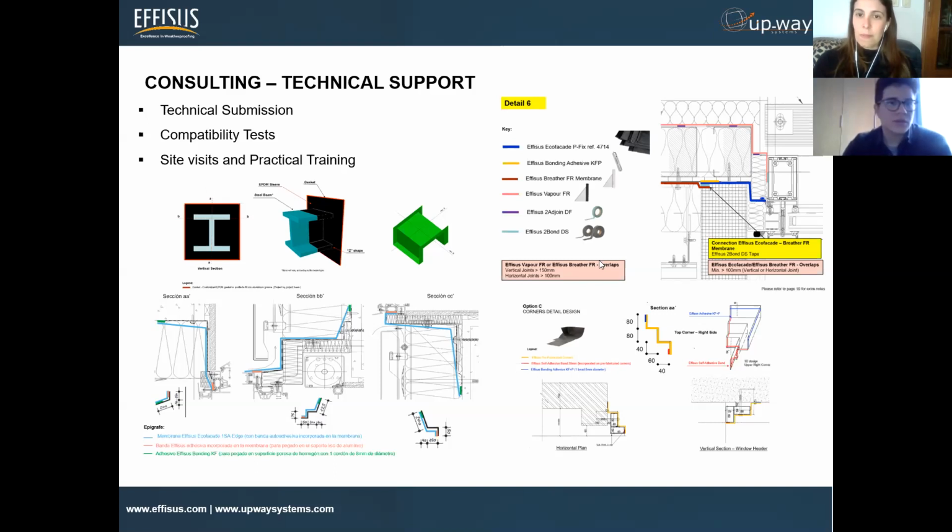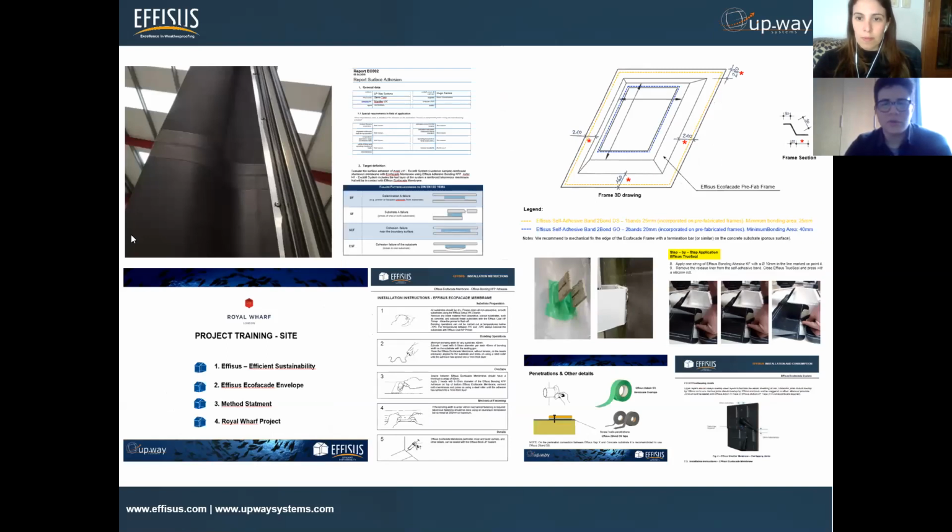So here is just a couple of examples of drawings, metal statements. You have this type of perforations, and how we actually seal them. We do provide all of these documents, as I mentioned: project training, site visit reports. We submit all of these documents along with, as you are aware, the installation manuals for the products.